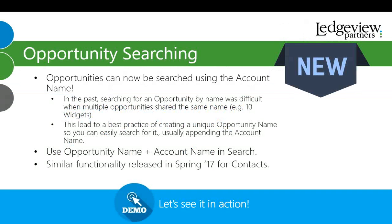our demo org and show you an example, but to give you some vision on how it works: if you have multiple opportunities of the same product, for example Acme 500, so there's 500 widgets that you're selling to multiple different clients, you're able to type in that opportunity name in the search bar, which may be 500 widgets, but that isn't unique to the account. So you're able to add the account name in, and it gets specific to that actual opportunity within Salesforce.